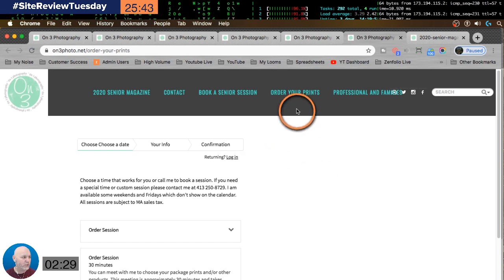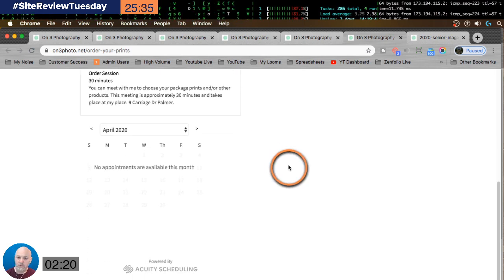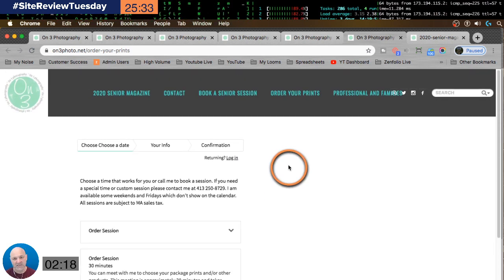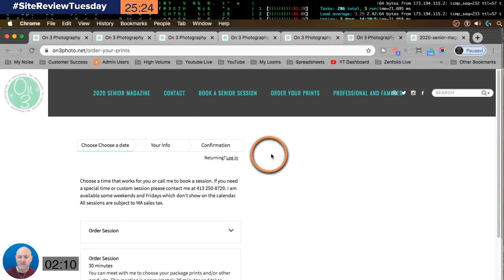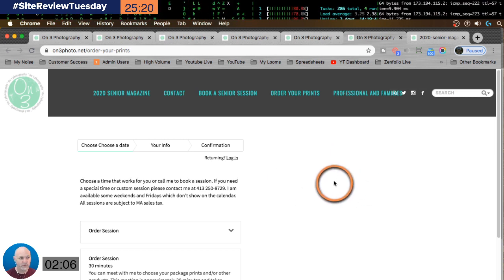Order your prints. So this looks like it's an order session. So this is where it looks like you can go in and schedule an order session. So again, really cool. You're in there playing with custom pages. I love it. Again, that booking tool, I see you guys talking about it in chat, it's coming really, really soon. So pretty soon you won't even have to do this on a custom page anymore. It's going to be handled for you. So that's really cool.